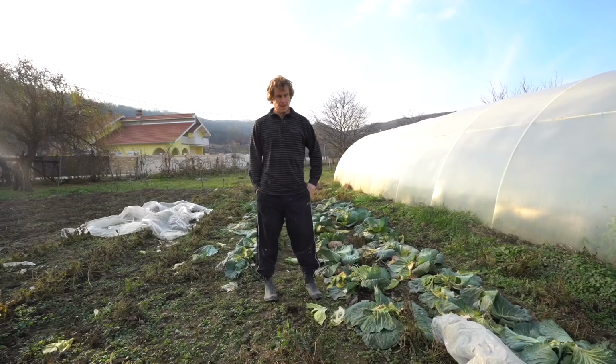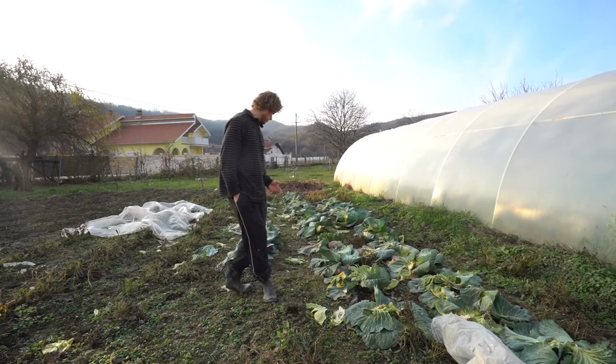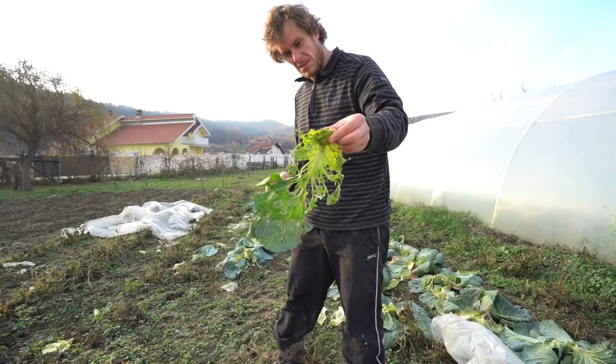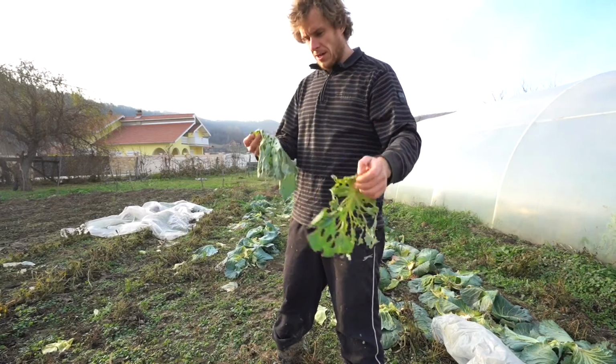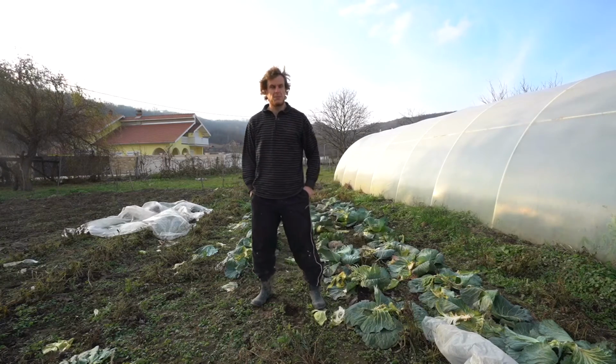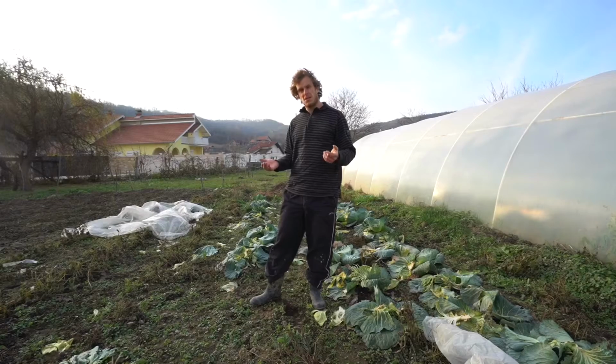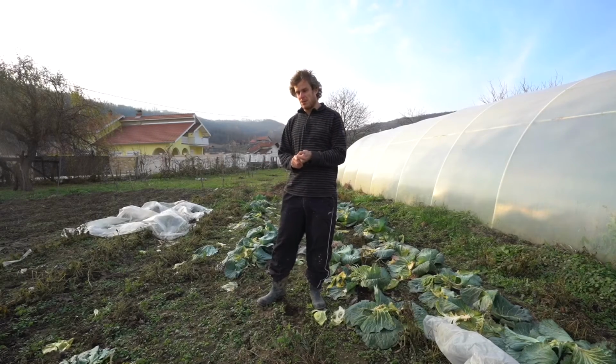Especially when they're young, the seedlings, you want to take care of them. But even the big cabbages will get decimated like this if you don't take care of the pests. We also planted some cabbage in the spring, but even though they grew big, they're getting rotted. It's much harder to store them in the spring.